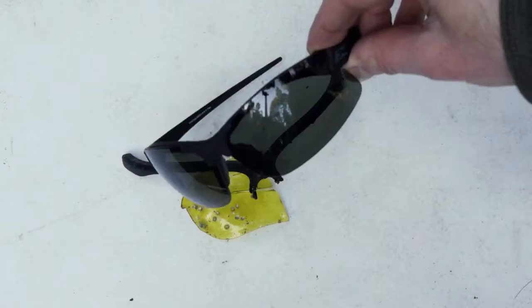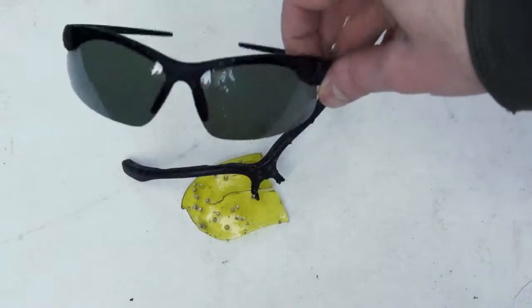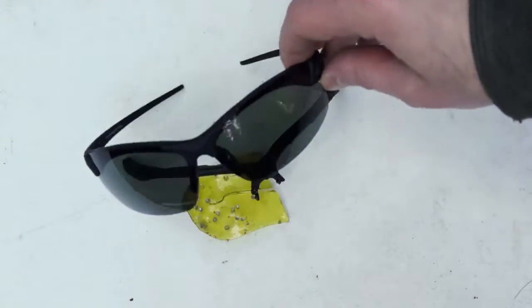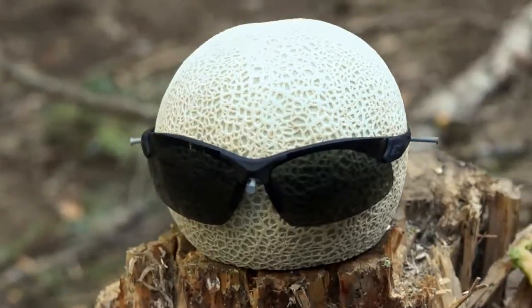Let's go set these guys out there and see if they fare any better. Just because of how far those lenses flew, by the way, I'm going to start this at 20 yards once again. Sharp Edge glasses. It was good knowing you.